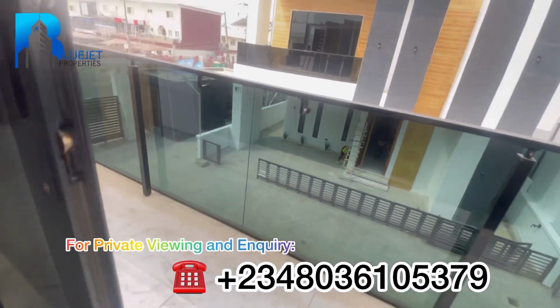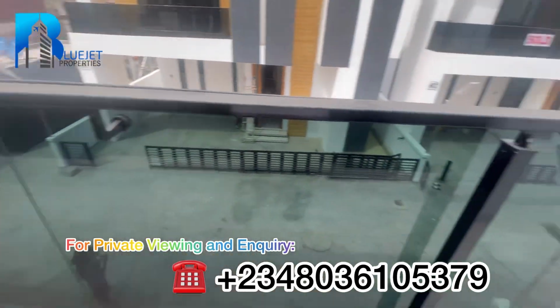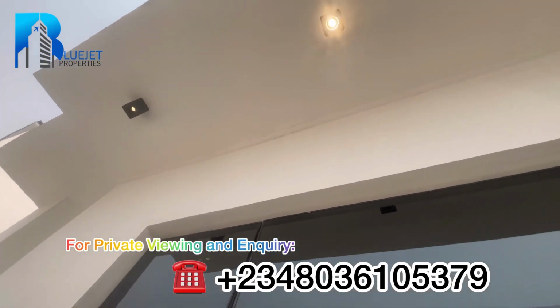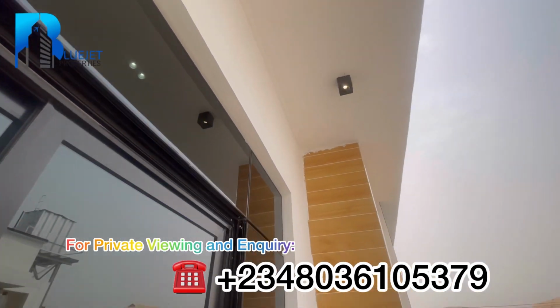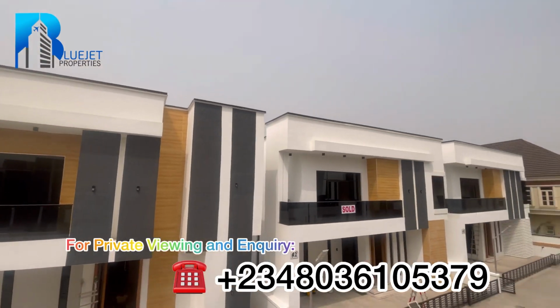Now going outside, you can see the balcony. This is the size of the balcony right here. Look at the lighting right here on the balcony and see the view of this house.